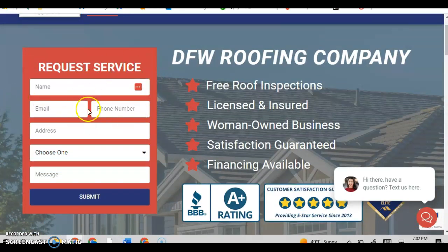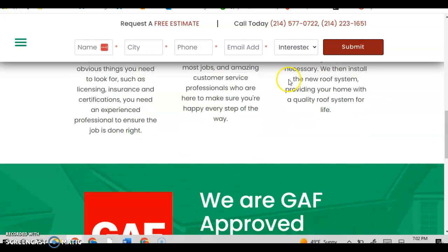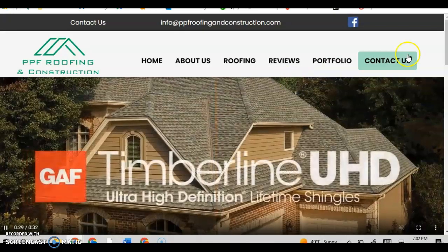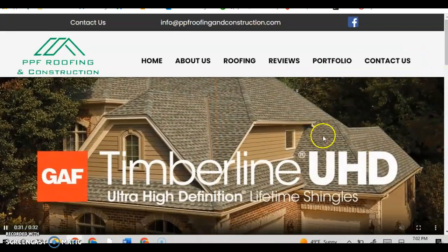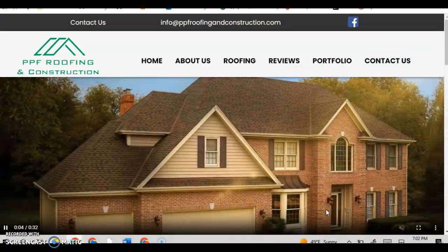So one thing that I do see on here that you actually don't have is a form to fill out, like contact information. A lot of people don't like to look for things. They just like it to be right in their face. So if you were to get one of these, it will actually be better for when people want to contact you. I also know that you do have a contact us, but if you just have a call button here, it will actually help as well.